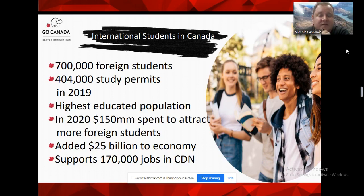One thing I would say is that Canada, compared to the US academic institutions, the UK, Australia, they're a bargain. They're a steal. Schools in the US and the UK cost 4 to 5 times this cost.